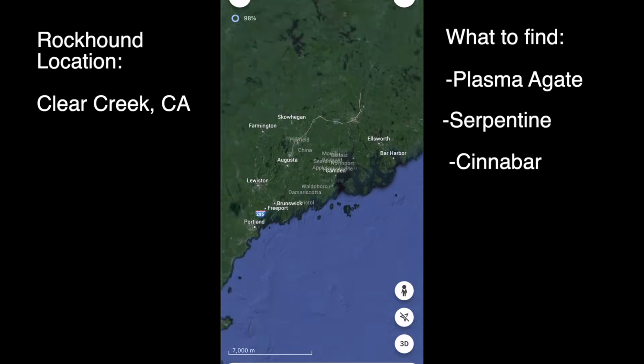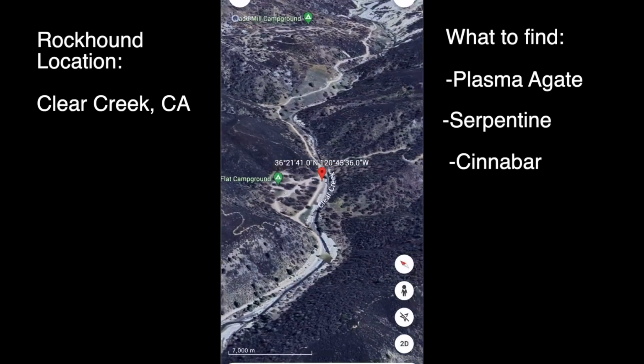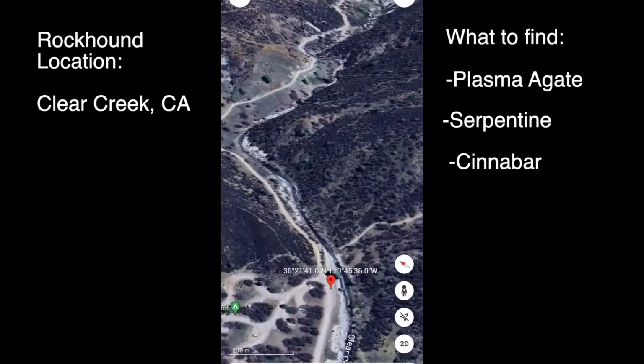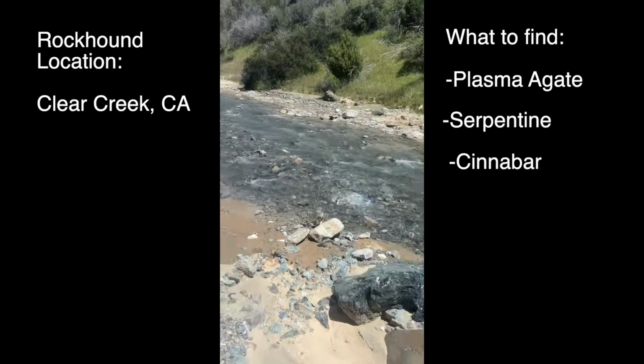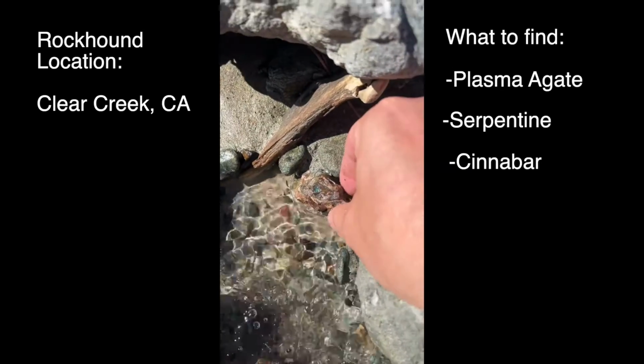Okay, so where exactly am I? Clear Creek is in Central California. These are the coordinates that you can park at, and you just hike right up that river and pick up rocks that you find. The one thing is that you will need a permit in order to get there, but permits are only $5 and you can get them at this website right here. And I'll leave the website for you right here where you can find it.